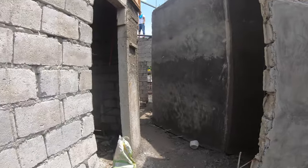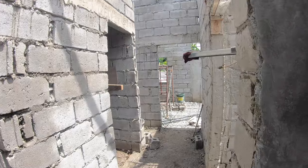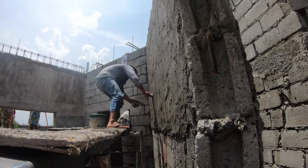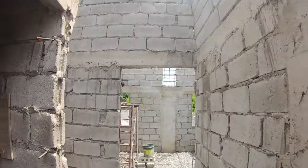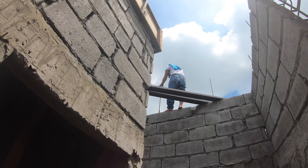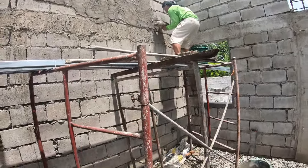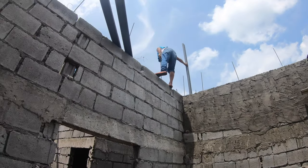All right, coming into bedroom number three. Mr. Wilson's still plaster coating on the inside as well. And then I showed you earlier, Mr. Foreman is getting the bird's eye view. Yes, sir, plastering. And I see the foreman's getting the bird's eye view, looking from above.